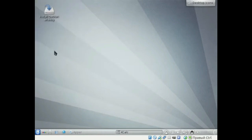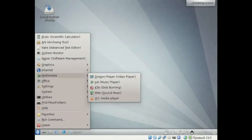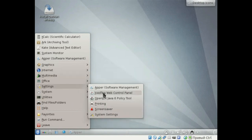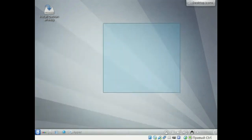You can watch videos, and you can listen to music. You can go online. You can watch documents, watch PDFs, basically everything you need. You can immediately start playing Minecraft, because we have Java here. Burn disks. Well, that's all it takes. The system is not bad.